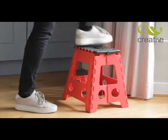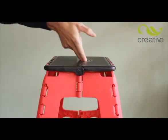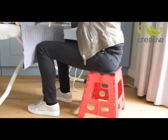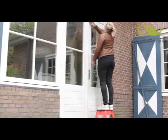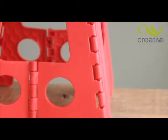Easy Step allows you to work in safety and comfort anywhere. When finished, simply lift with 2 fingers and it folds flat automatically, perfect for any job around the home. Easily change light bulbs. Cleaning windows and fascias is a breeze. No need to drag awkward ladders. Easy Step is lightweight and convenient.